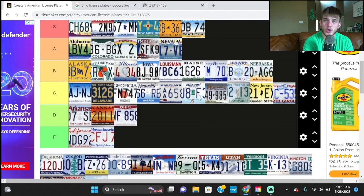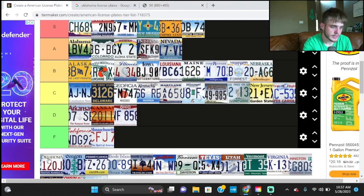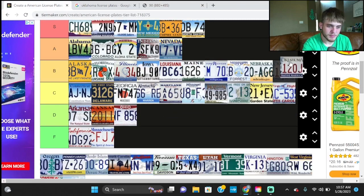Next up is Oklahoma. I never was able to actually read what state this was. I've seen this so many times when cars have done dumb stuff here in Texas. I've been wondering which state it was. It's Oklahoma's. Distinct one. I like the bird silhouette, the nice blue. It's a good license plate. I'm going to put it B.